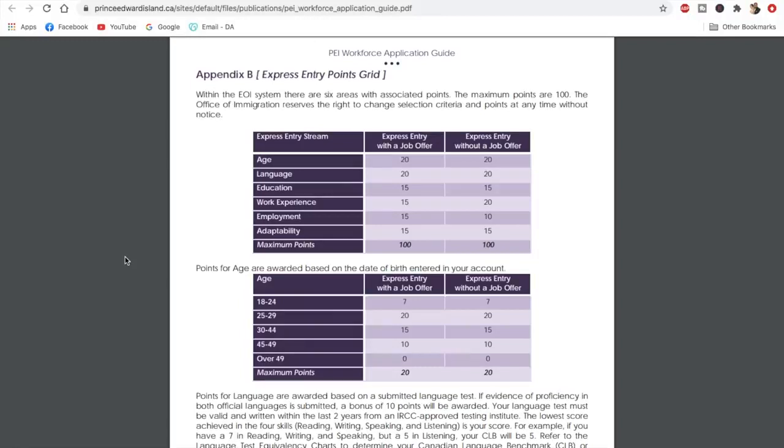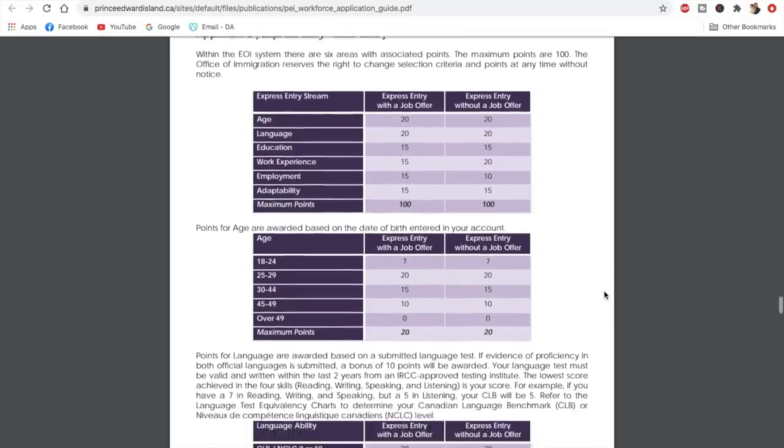But to explain it to you a bit, here they have mentioned the maximum points that are available for Express Entry with a job offer and without a job offer. You get points for your age, your language, your education, work experience, and employment adaptability, and the total comes up to 100. Here in employment, you lose 5 points if you do not have a job offer. Apart from that, it is still the same. So you have a really good chance of getting a good score.